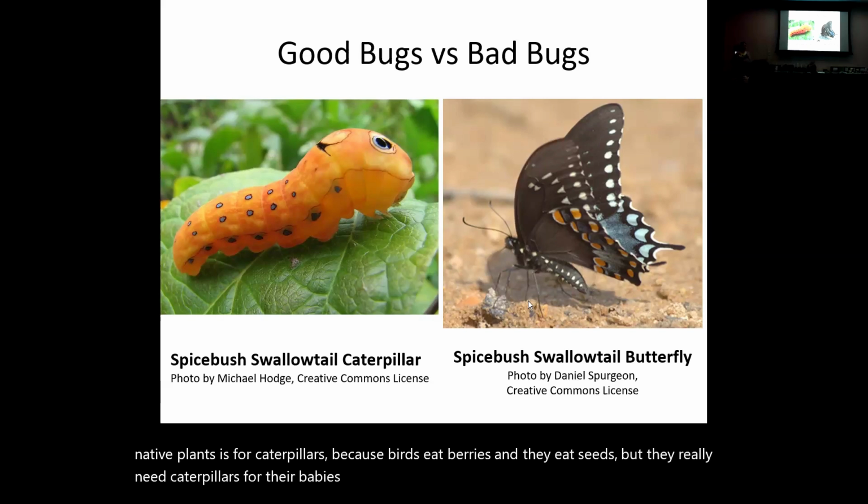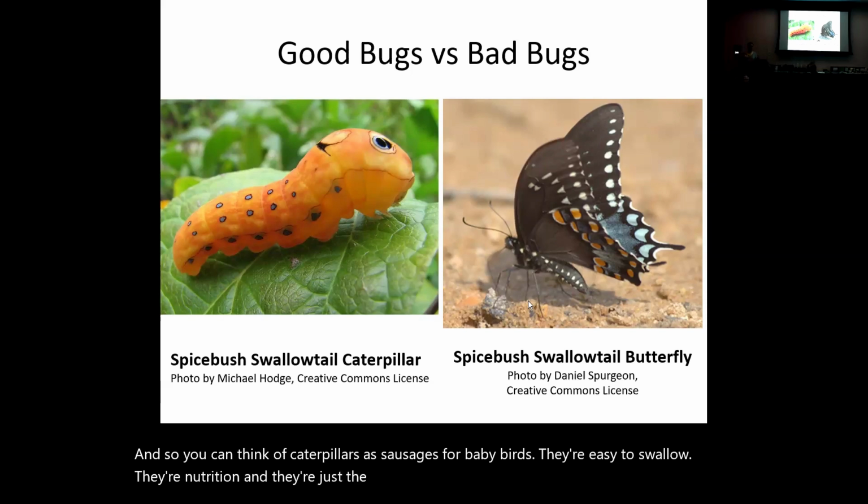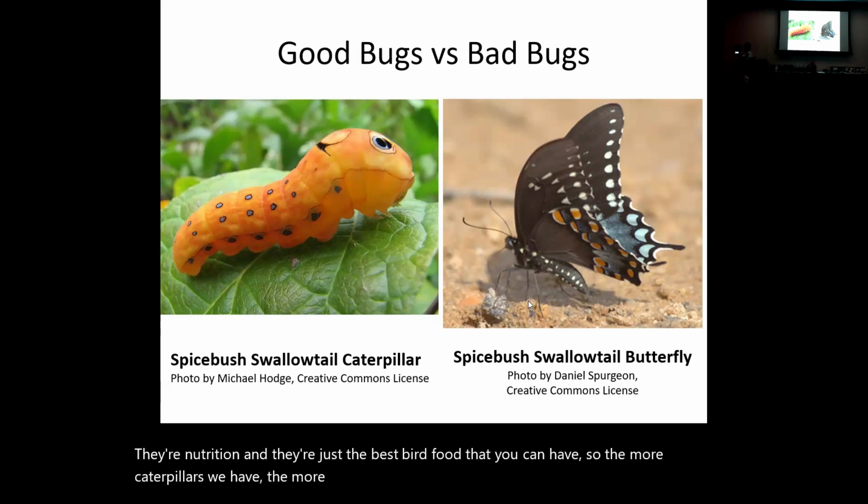Babies can't digest seeds and there's not any protein in berries. So you can think of caterpillars as sausages for baby birds. They're easy to swallow, they're full of nutrition, and they're just the best bird food to have. So the more caterpillars we have, the more bird food we have.